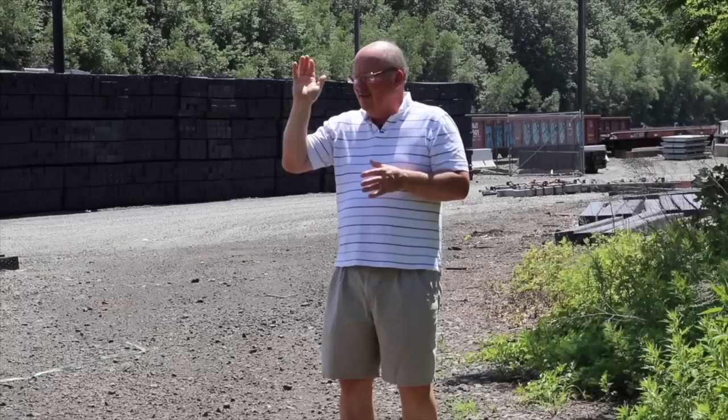But all that changed once the Erie Lackawanna took over. And that, as we've talked about, had a dramatic effect. And then you also talk about the severing of the Boonton line in Patterson, the closure of Port Morris.